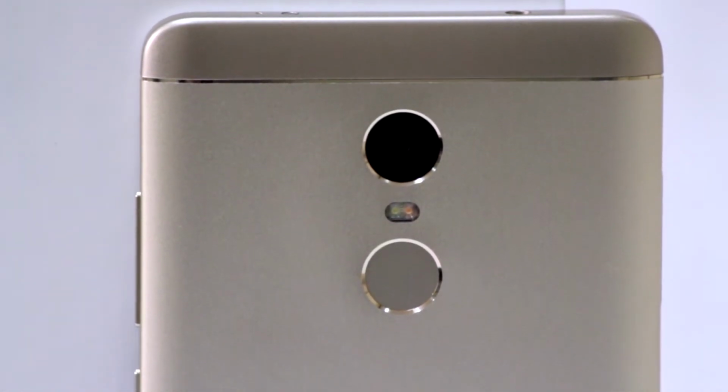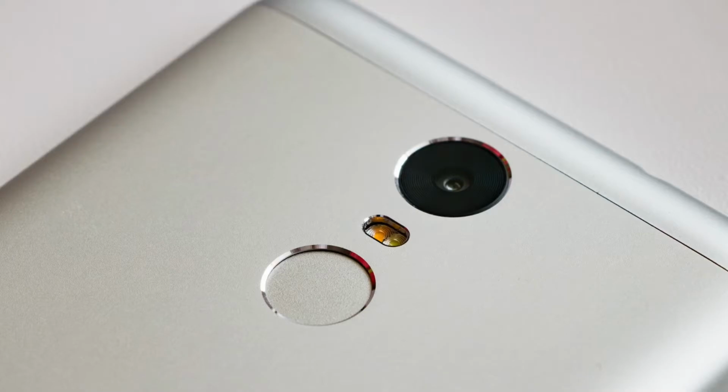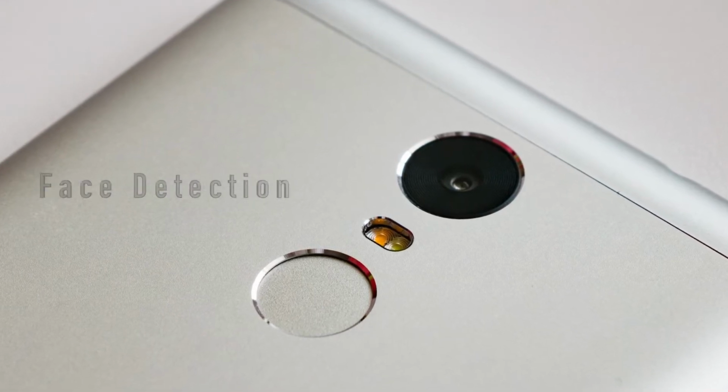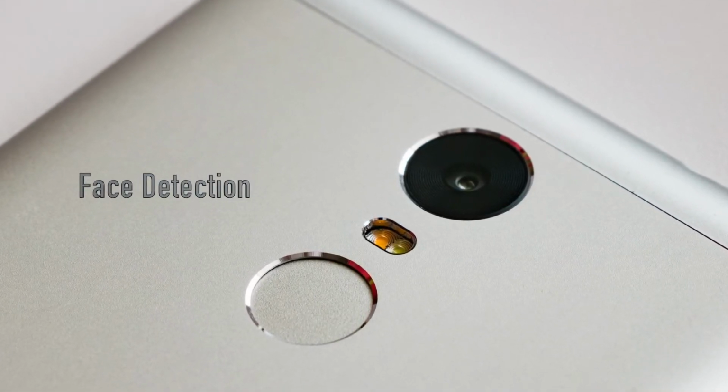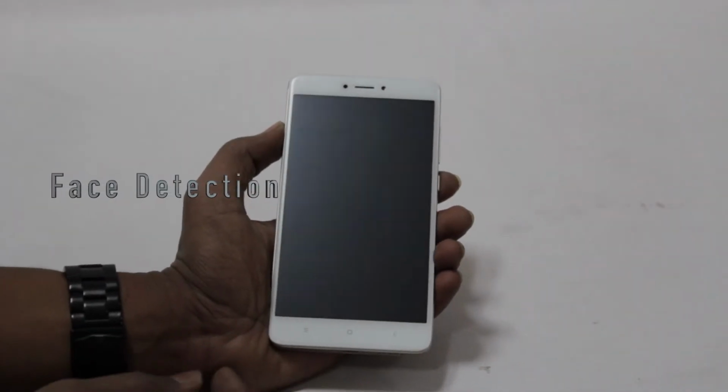We did a lot of testing on this camera just to get a clear idea as to where this phone stands in terms of its camera quality analysis. One of the highlights of the Redmi Note 4 camera is the face detection autofocus feature, which helps to focus on moving objects really fast, and believe me, it works like a charm.